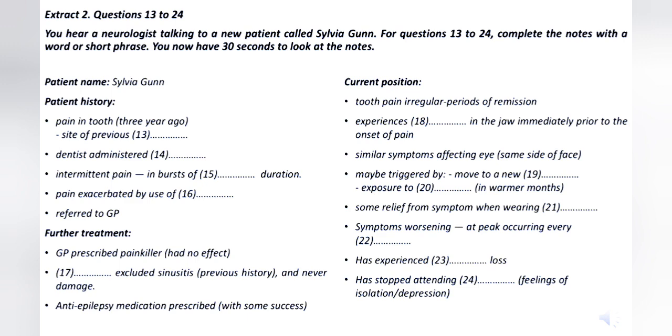Questions 13 to 24. You hear a neurologist talking to a new patient called Sylvia Gunn. For questions 13 to 24, complete the notes with a word or short phrase. You now have 30 seconds to look at the notes.